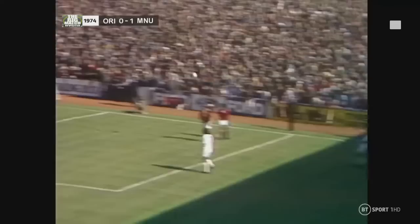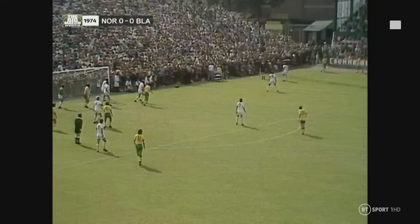As Forsyth chips it into the far side towards Houston. Oh, and what a header! And it's there by Houston! 2-0. Forbes behind him on the goal line. Up comes Powell.